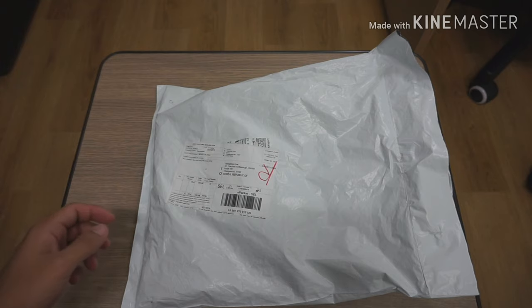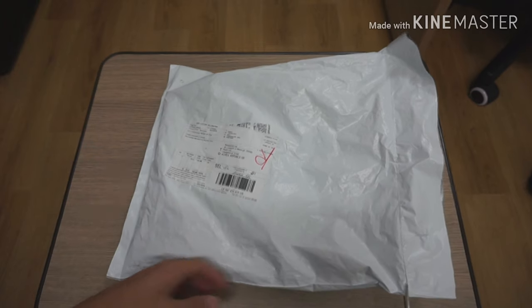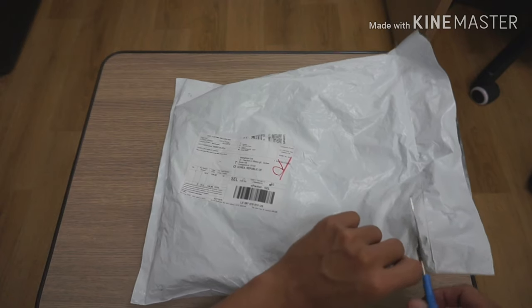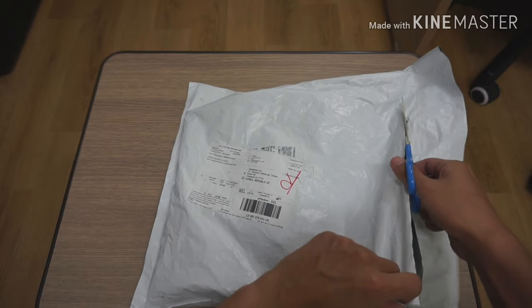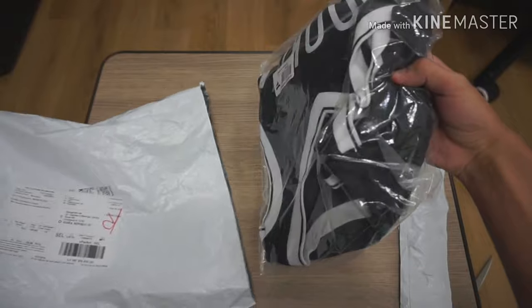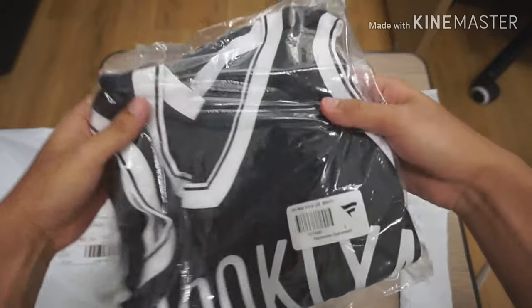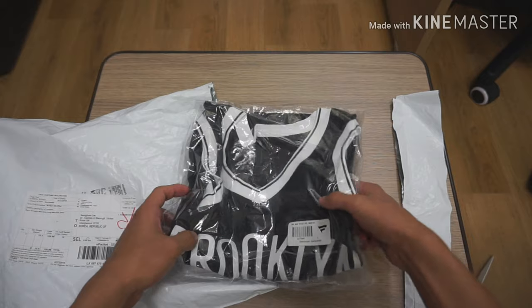I bought this on NBA.com 2 weeks ago. Let's open it. Finally, we got the Nike NBA jersey of Kyrie Irving. This is Brooklyn's. Oh, nice, man.